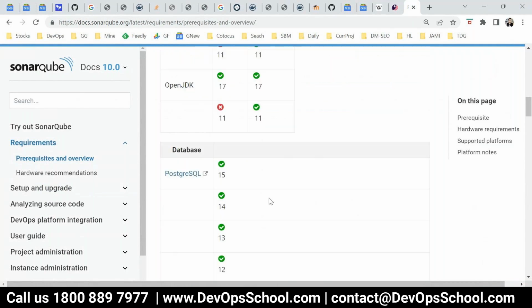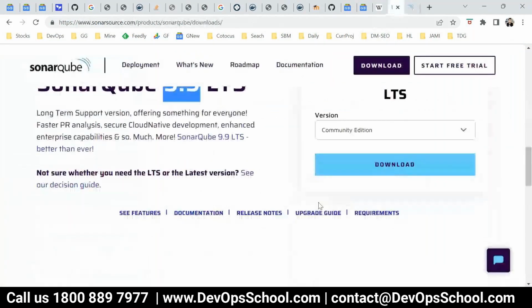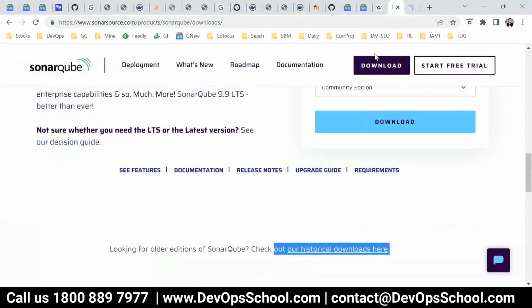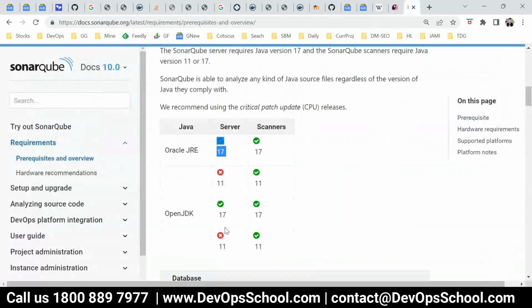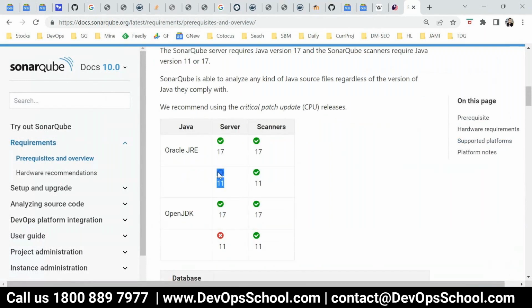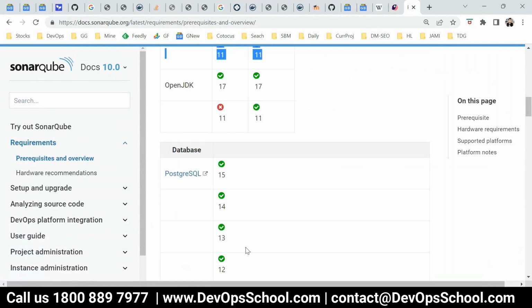By the way, if you go for an older version, you should check those things. Right now it's 17. I was assuming 14, but actually it's 17. And the scanner will also work with 17 and 11. That's okay. So I need to install 17.